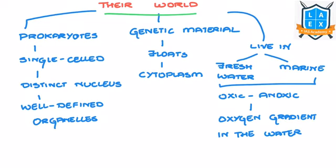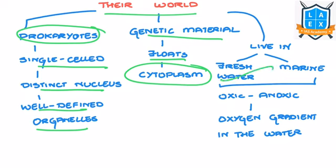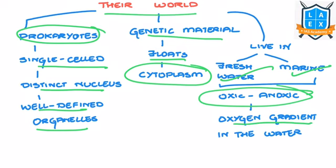Magnetobacteria or magnetotactic bacteria are prokaryotes, single-celled microorganisms without a distinct nucleus or well-defined organelles in their cells. Instead, their genetic material floats about in the cytoplasm. These bacteria live in freshwater and marine habitats in oxic and anoxic regions, that is, where there is an oxygen gradient in the water.